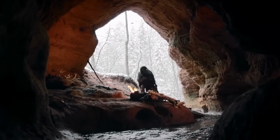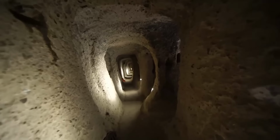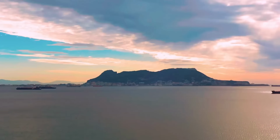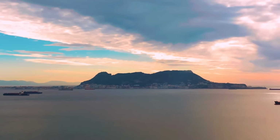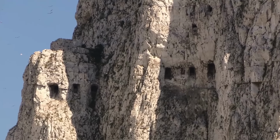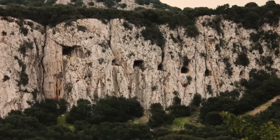Never mind the fact that Neanderthals couldn't build houses and often lived in caves. Yet, one of those caves looks an awful lot like a residential building. It's situated inside a high limestone cape called the Rock of Gibraltar. If the Neanderthals had had an economy, the caves inside this rock would have cost a bundle.